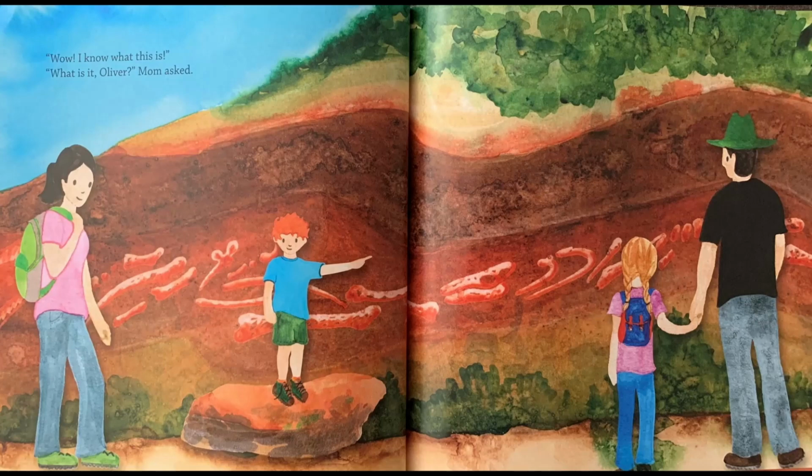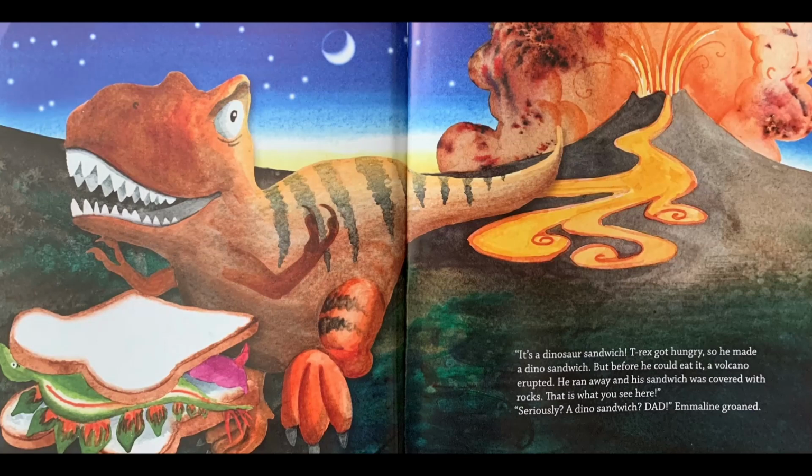Wow! I know what this is! What is it, Oliver? Mom asked. It's a dinosaur sandwich. T-Rex got hungry, so he made a dino sandwich. But before he could eat it, a volcano erupted. He ran away and his sandwich was covered with rocks. That's what you see here. Seriously, a dino sandwich? Dad, Emmeline groaned.